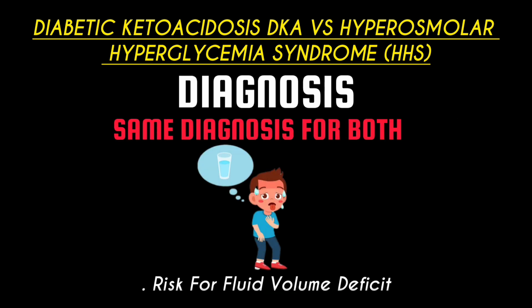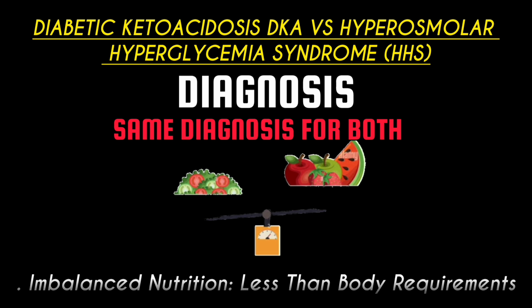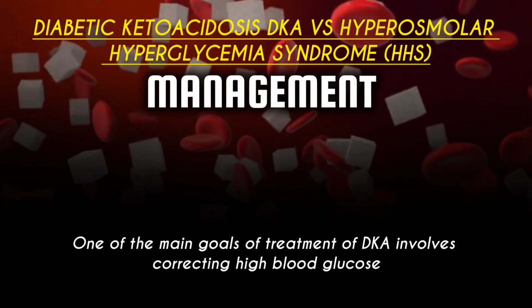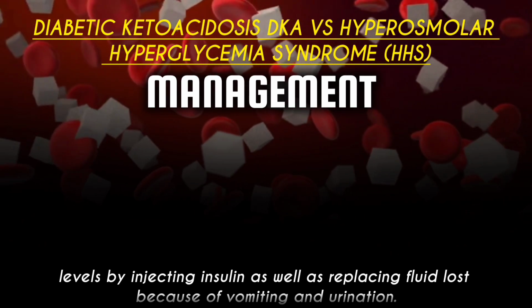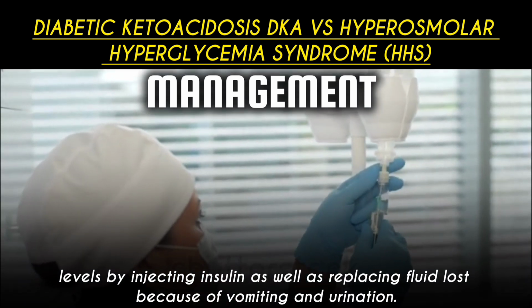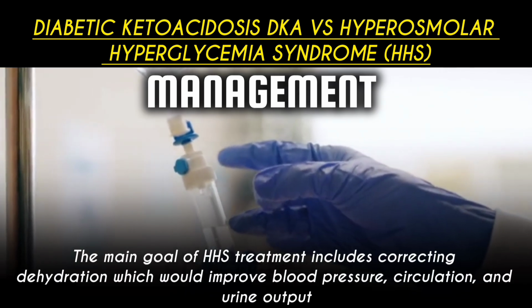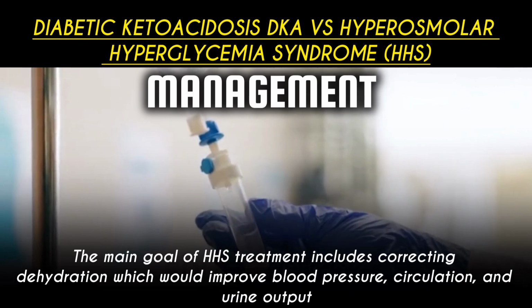Diagnosis. Risk for fluid volume deficit, risk for infection, deficient knowledge, imbalanced nutrition, less than body requirements. Management. One of the main goals of treatment of DKA involves correcting high blood glucose levels by injecting insulin as well as replacing fluid lost because of vomiting and urination. The main goal of HHS treatment includes correcting dehydration, which would improve blood pressure, circulation and urine output.